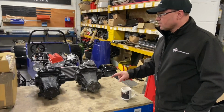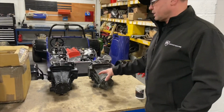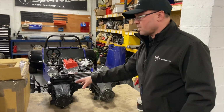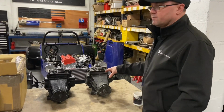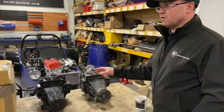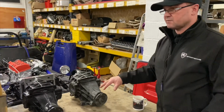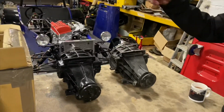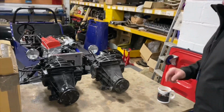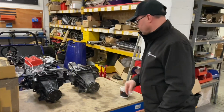On the bench here, we've got a couple of diffs. We've done these this week. This is for the booster car, the booster turbo. We've put the 3.14 crown wheel and pinion in, and a 3.62 we had to do for another customer. That's got an ATB in it, so those have been done. So if you're looking for that kind of thing, if you need a diff done, etc. So the 3.14 jumps into that, and we'll be bolting that up in the next week, but this is for another customer as well. So Phil will be pleased that that's part of that project coming along.